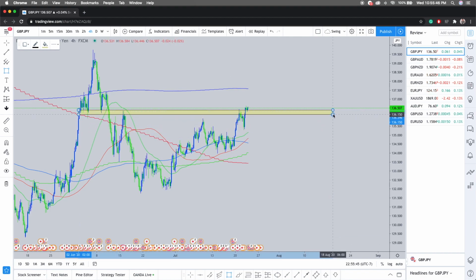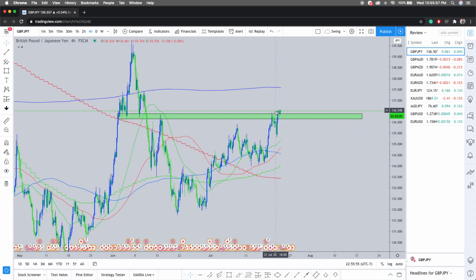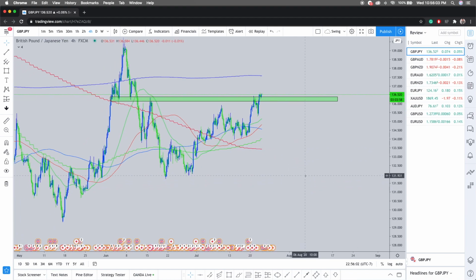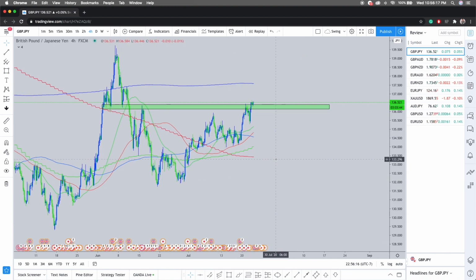right? We have this support here. I'm sorry, support now, resistance before, support it looks like. It just broke. And so yeah, it's pretty hard to say this thing's a short. So yeah, I'm definitely long bias on this pair. From a fundamental perspective, the pound is sort of neutral. It's been on a bull run.